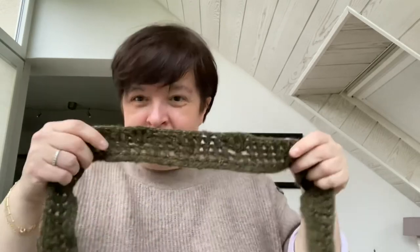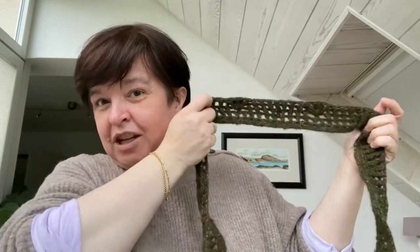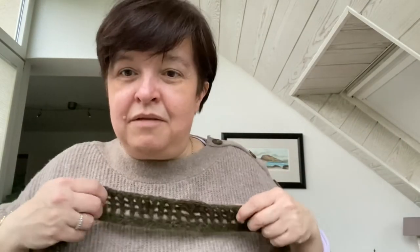I started my first project from the Moorit magazine, which is the Sivu sweater. And I'm not very far into it. You can see, if I hold it up, that it's a little bit meshy. But if I wear something underneath, then you can see the texture shows up much better.